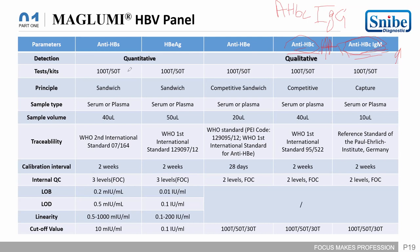For the quantitative assay, we have a panel for the limit of blank and detection, on the basis of which we have a linearity of 0.5 to 1000 mIU per ml in case of anti-HBs, and in case of envelope antigen, this is between 0.1 to 200 international unit per ml. So the cutoff for anti-HBs is 10, and the cutoff for envelope antigen is 0.1 IU per ml. If the result is higher than 0.1 IU per ml in hepatitis B envelope antigen, it is considered positive for envelope antigen. This is the result interpretation, because these are screening tests, and the ratio is usually used by the lab either in terms of IU per ml or sample over cutoff index, which they can use as a reference range.